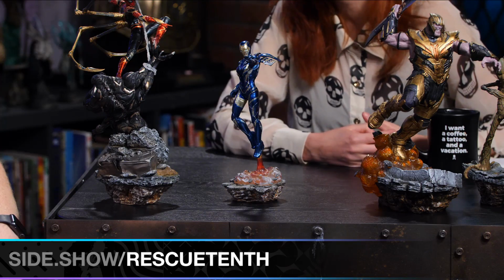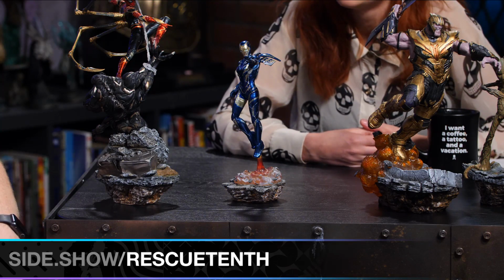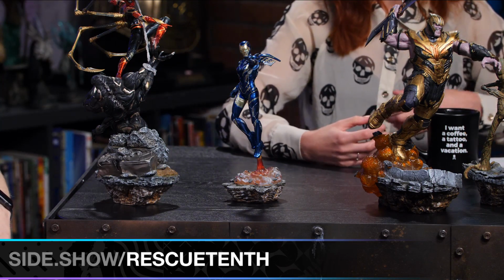It totally feels like it's made for a lady. I love it, an action-packed figure. Super awesome. Strong. Well, we should probably move on to Iron Man himself.